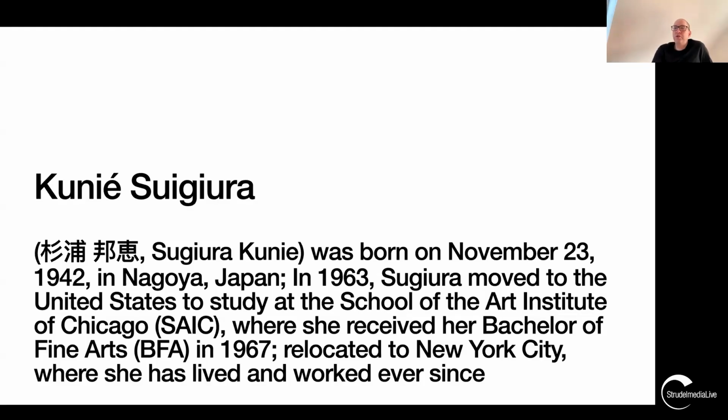Japan was very poor, and she, in the interview that I posted, it's a wonderful interview, said everybody would try to get out of Japan, out of Nagoya, because at that time it was like a crumbling version of Detroit, and everybody wanted to get out of there. She relocated to New York City, where she still lives in Chinatown, as far as I know.